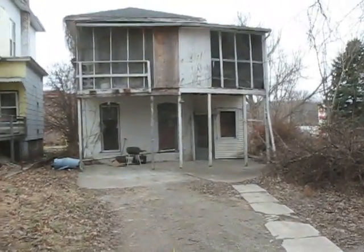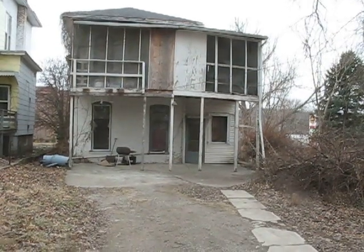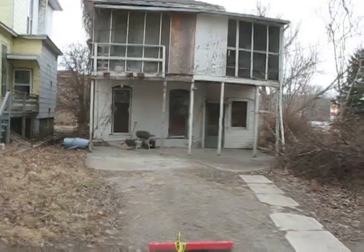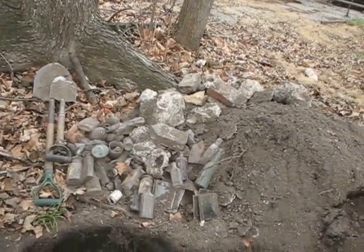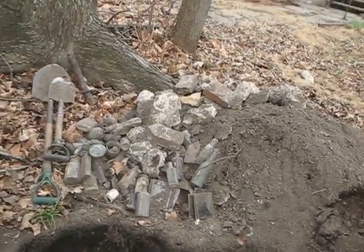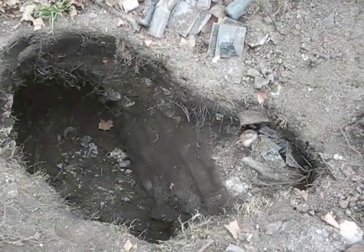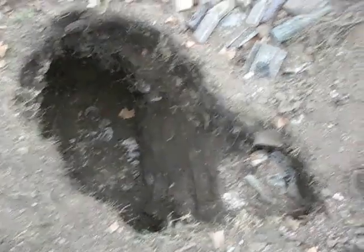Alrighty, day 2 behind 12 something Broadway here, behind my house. And we got a pile of stuff over here that got left behind. And we're down 3 feet or so. Probe goes down at least another 4 foot from where I left off. So that's a good sign.